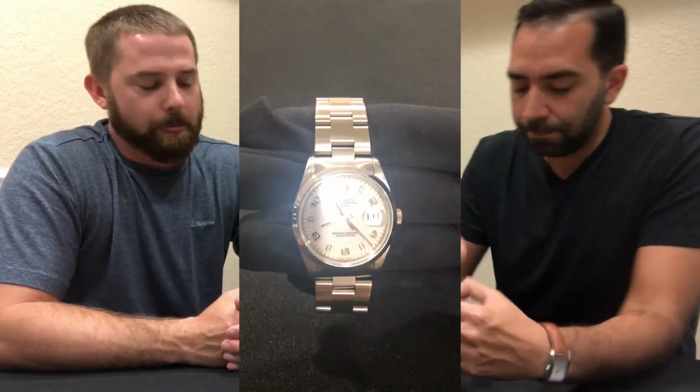Today we have a very cool episode for you. We're going to be comparing two Rolex ladies model watches under the $5,000 price point. Absolutely. We have two great examples here today. First up, we have a 34 millimeter Oyster Perpetual Date, and we have a 36 millimeter Datejust, both stainless steel watches. Very nice. Both great watches.